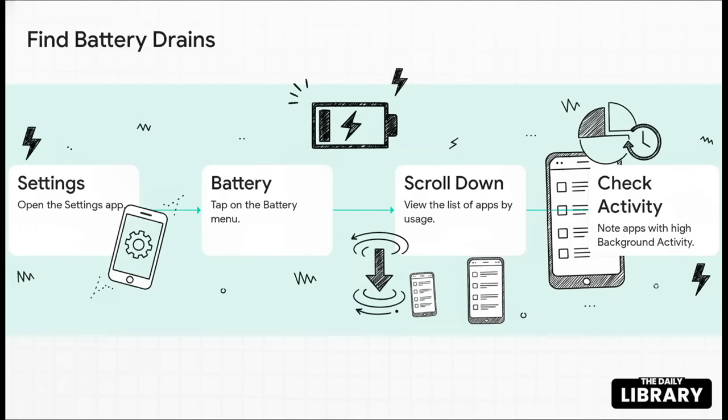You'll see this list of all your apps, showing exactly what percentage of your battery they've been using. The thing you want to look for is background activity. If you see an app way up on that list that you barely even remember opening, well, you've just found one of your culprits.